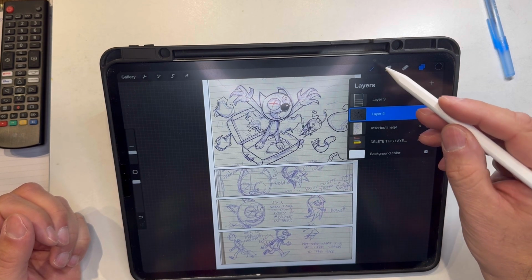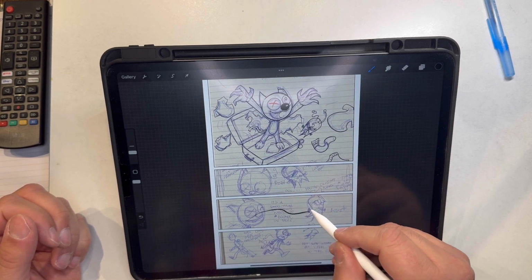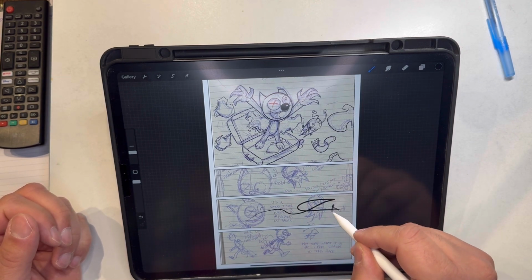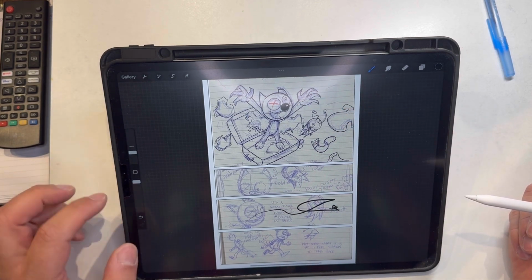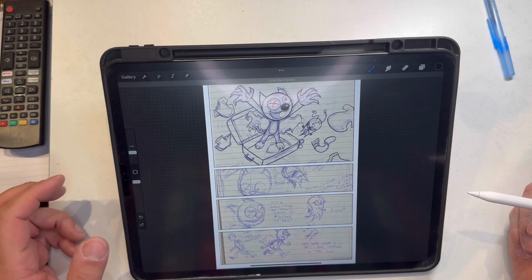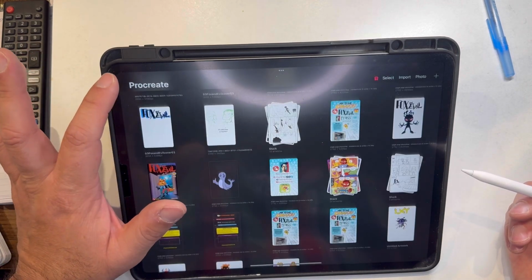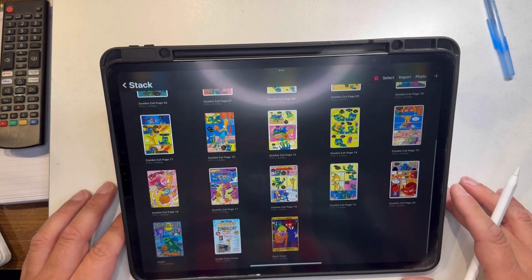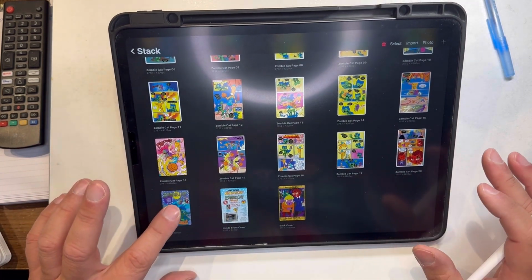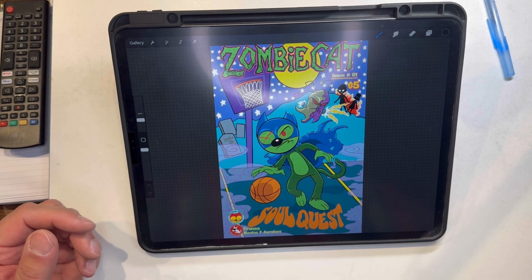So this is what I use to do my drawings. And you can see the black line. And that's what I'm kind of in the process of doing right here. And then once that's set, I'll skip around and I'll show you things, because these would be some finished pages for a book I'm working on called Zombie Cat. And here's a cover that I worked on. So this will be the process.